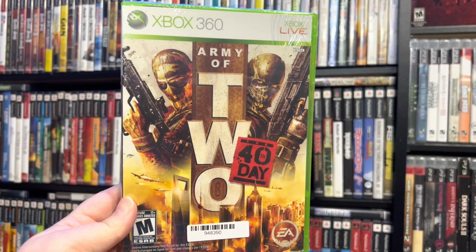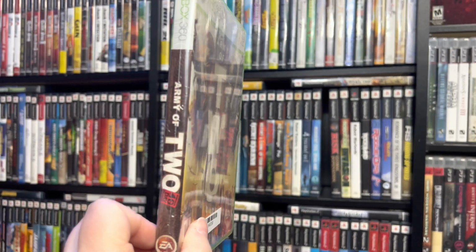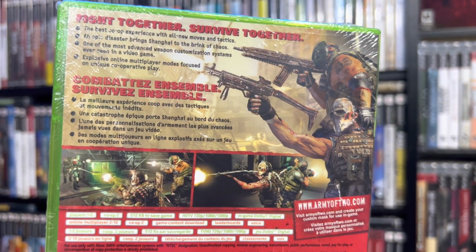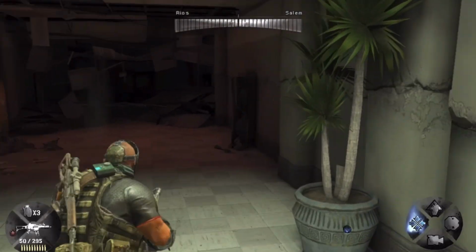So this game has been on my list for quite some time. I have the first and the third of Army of Two. Now, of course, the first one was great, but I was told that I had to play Army of Two: The 40th Day. So this one is the second one. This is such a fun co-op style game. It really is a blast.